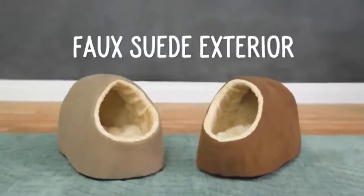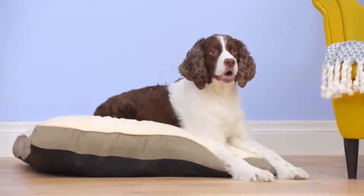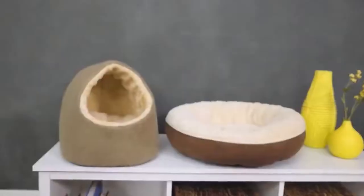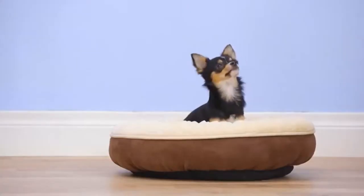Frisco pet beds have a faux suede exterior and are filled with fluffy polyester fiber for a super plush sleeping spot that can help support some seriously sweet dreams. Frisco pet beds are available in two neutral colors, brown and khaki green, and in a variety of shapes and sizes so you can be sure that you'll find the perfect bed to fit your style and your pet.